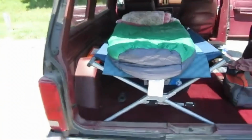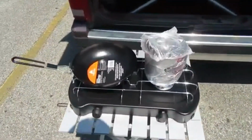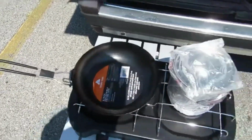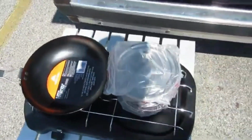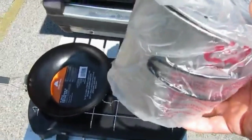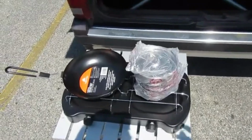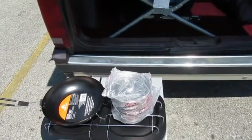Now you come to the back of the van. I got all my cooking stuff. I got my propane stove. I got my cast iron skillet, and I also have this, which is still in the wrapper because I just bought it, but I got a little kettle to where if I want I can make soup. I can heat up beverages like tea and coffee, stuff like that.